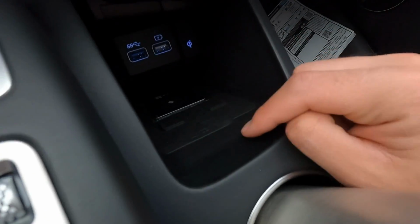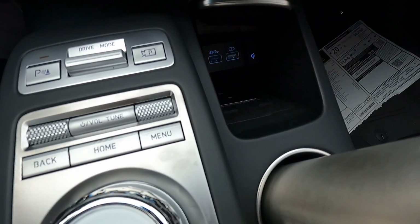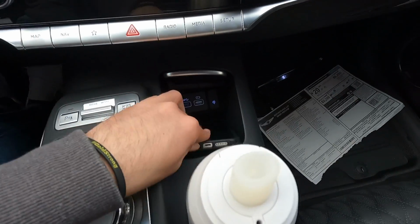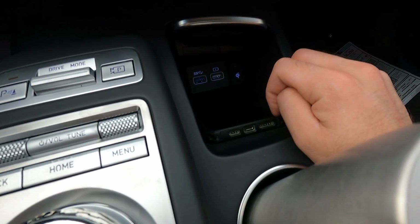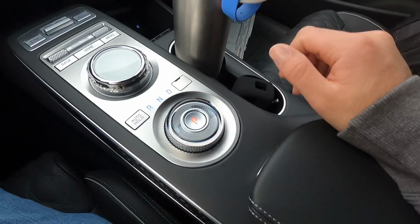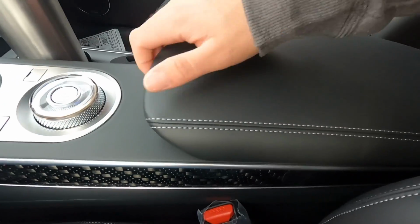Also, as standard with this vehicle, you get a wireless charging pad, so you can set your phone down in that wireless charging pad. I have an iPhone 14 Pro Max and it fits down in there no problem. And then also you get 2 USB-A ports down in there as well. You get 2 cup holders here. You get a nicely padded armrest. You get some carbon fiber trim that comes with the Sport Prestige.